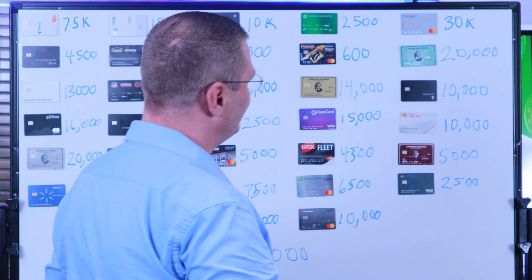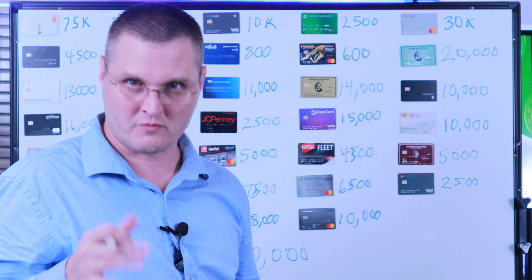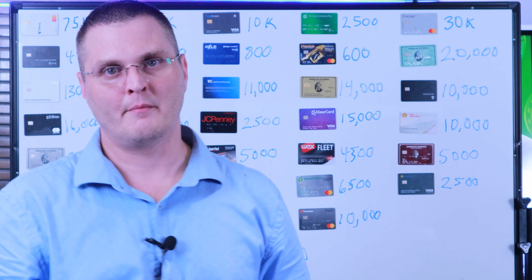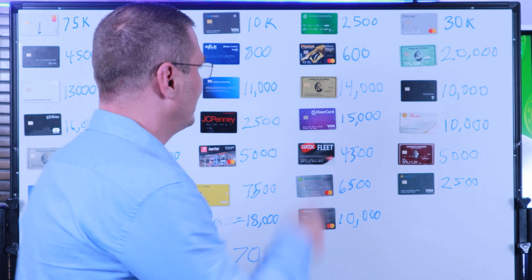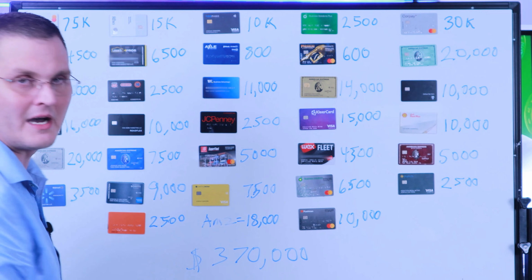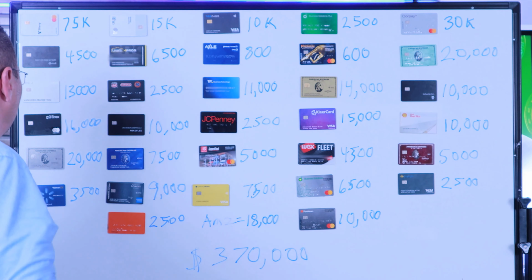Next is going to be Jeeves. I have a $10,000 limit with Jeeves. Jeeves is one of my favorite ones because it's a net 30 account, but you really have like 40 days or so to pay back. But they give you a lot of benefits and cash back. So I've heavily promoted Jeeves. They gave me a $10,000 limit. I've never requested any higher than that. I'm sure I could get higher if I wanted to.